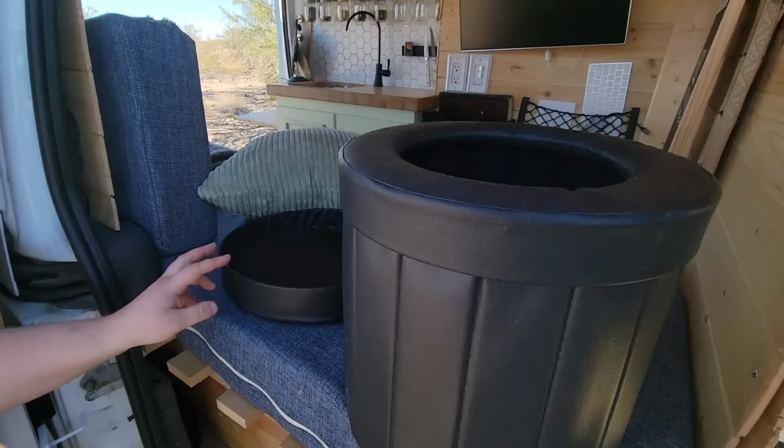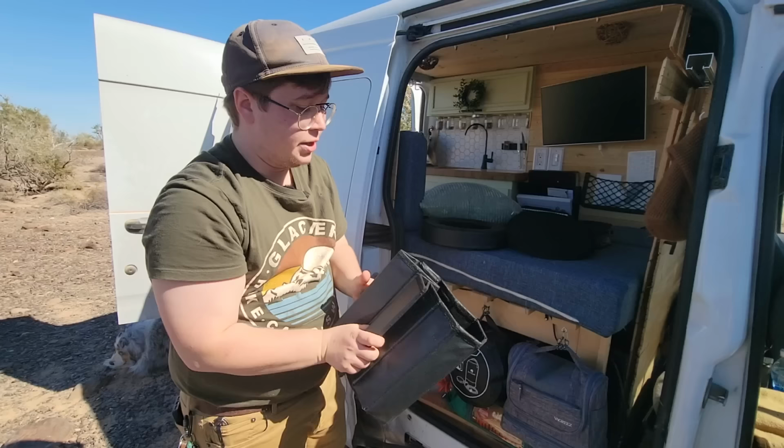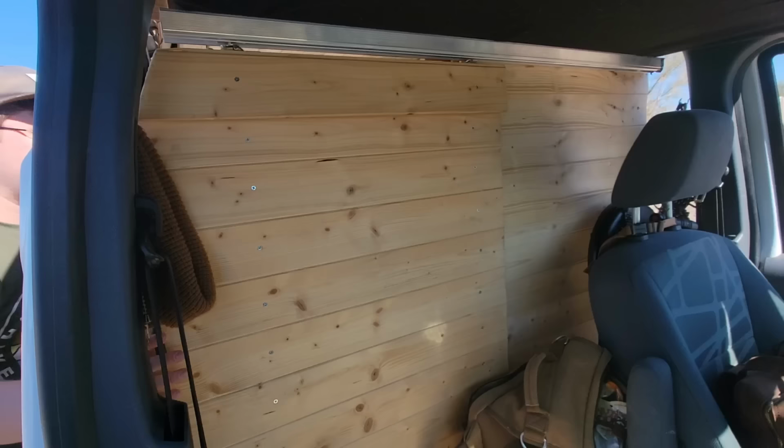I would say most of the time I use public facilities. This is really just... When you're in the city, this is kind of just an emergency backup. But when I'm at a campsite for more than a day, I'll put the whole tent up and have this just in there.